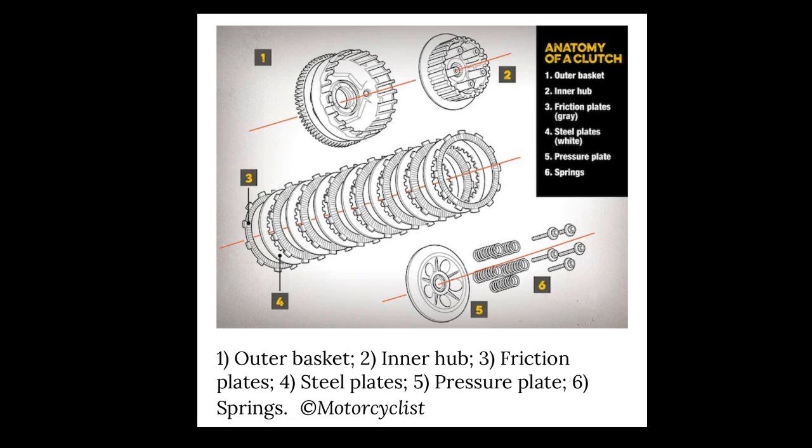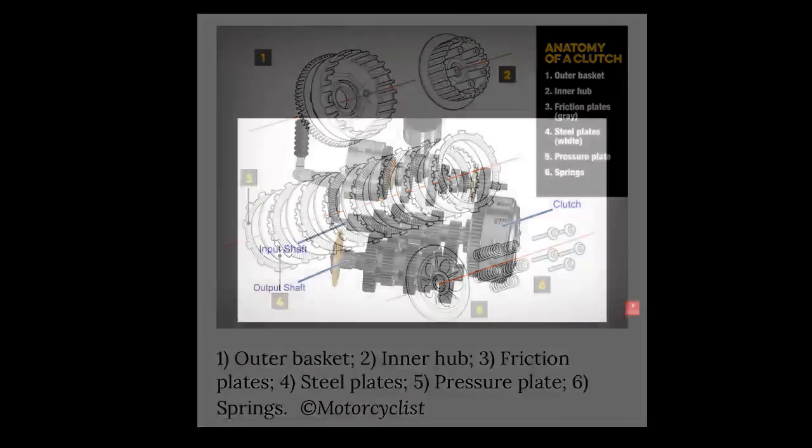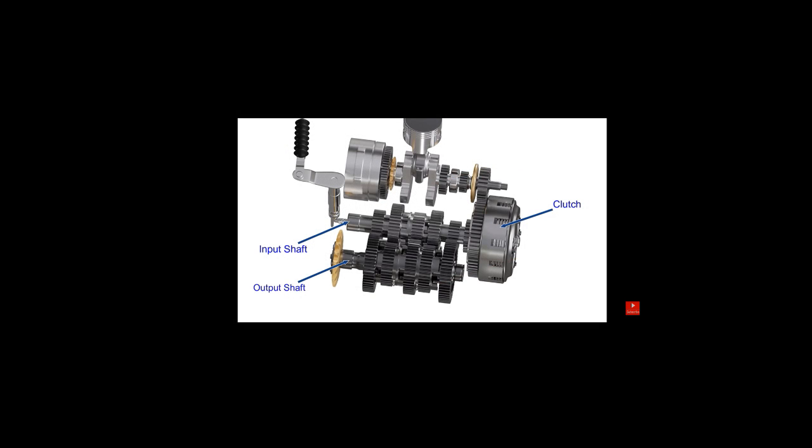Early clutches, we're talking late 19th and very early 20th century here, were simply a pulley that put tension on a belt running between the engine and the rear wheel. Later, plate-type clutches were invented. These ran dry at first, but nowadays nearly all clutches are of the wet multi-plate variety, which you can see on the screen. The clutch pack is made up of a stack of alternating steel plates and friction plates.